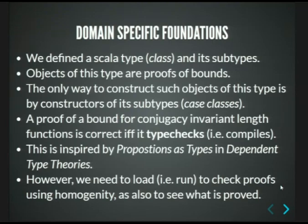There was that require thing. But more importantly, all that the compiler tells me is that it is a valid proof. It doesn't tell me what word it is or what bound it is. So to check what I have actually proved, I also need to run it. So it does involve runtime.